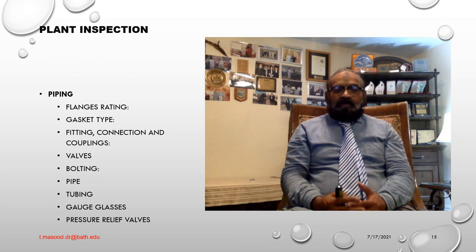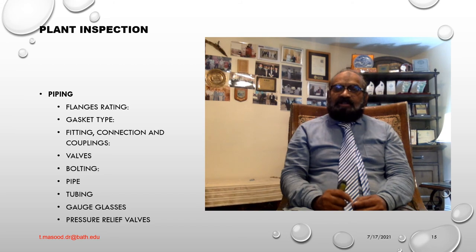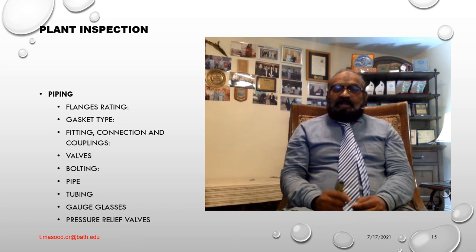Okay, next is the pipe. Number 1, flanges, rating, facing and metallurgy, type, typically 2 inch and smaller are socket weld, 2.5 inch and larger are weld neck flanges. Number 2, gasket type, metallurgy, material or retainer, jackets, winding, filler, thickness, ring, size, etc. Number 3, fittings, connections and couplings, rating and metallurgy. Number 4, valves, rating and metallurgy, body, trim, seats, etc.